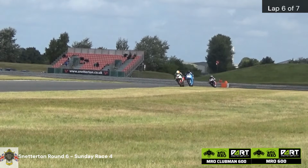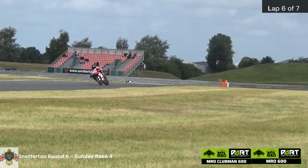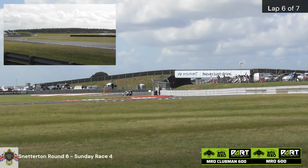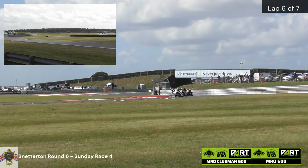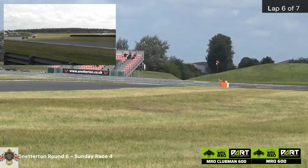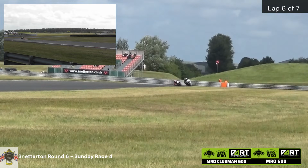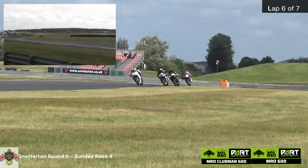Phil Seaton's looking quick as well as they go through sector number 2. And in fact, he goes a 1/10 of a second quicker than the man in front, but time is running out and the gap is a little bit too much to bridge there, unfortunately, for Phil Seaton. But he's picked them off one by one throughout the course of this race on this Yamaha R9 for the former MRO 600 champion.